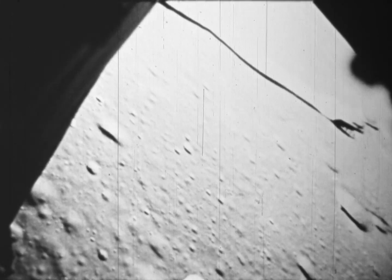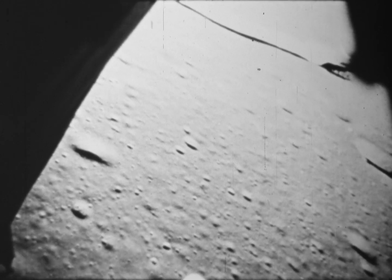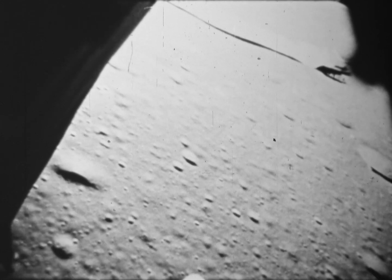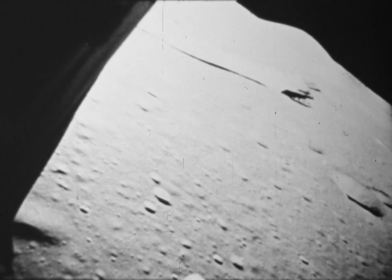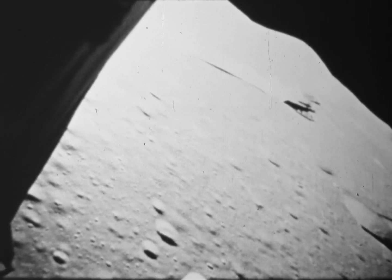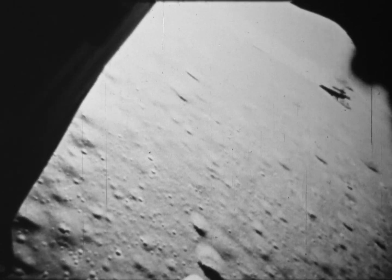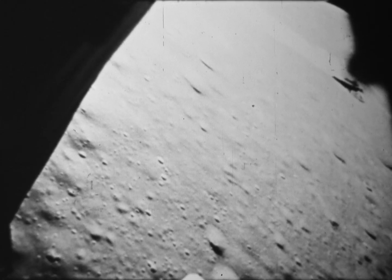Out their window, they could see the sinuous meanderings of the lunar canyon known as Hadley Rill as they brought their lunar module, call sign Falcon, toward its landing, and the beginning of what would be one of the most significant chapters in the history of scientific exploration.